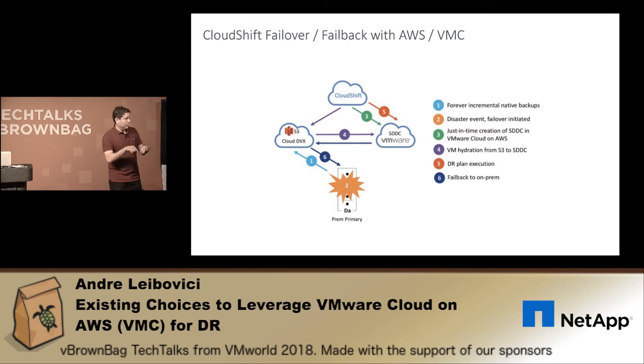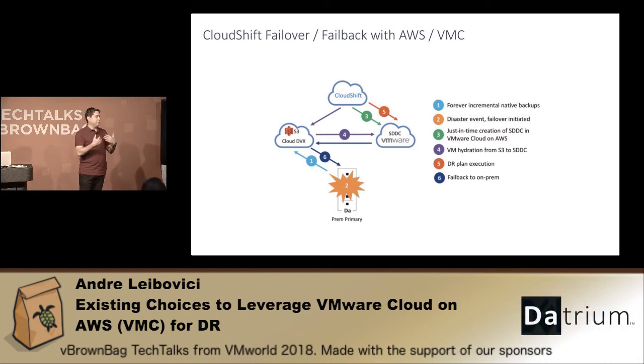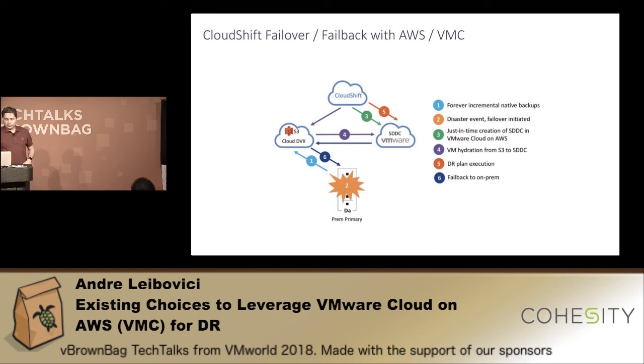In VMC, it's running on vSAN. So it's going to be VMDKs on top of vSAN. Whatever you have inside your VMDKs, it doesn't matter to us, right? Yeah, so then we do the hydration.